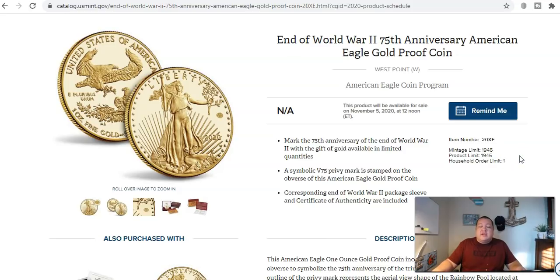This is a coin, ladies and gentlemen, that I think will probably release in that $2,800 to $3,200 level. It's not going to be cheap. It's going to be a substantial premium over the actual spot value of the gold. Now, keep in mind, the U.S. Mint is not a nonprofit organization. Even though they are a government entity, they're still out to make money. So for something like this, you're probably going to be looking at a huge stiff premium. However, I think that's not going to matter at all.